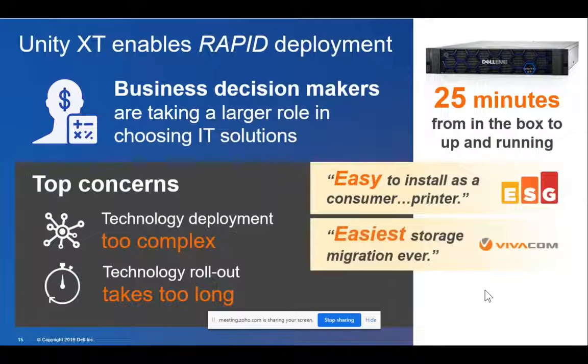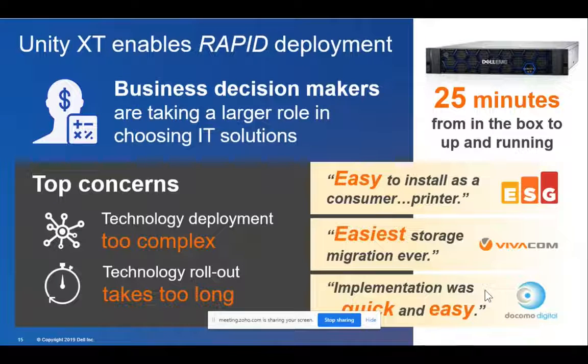So in terms of deployments, we're looking at something less than 25 minutes, so even less than an hour, depending on what you're planning to do, because there are some instances where you're forced to migrate. But if it's just deployment of the storage system, it is quite rapid and very easy to deploy. There are less complex deployment requirements needed on the storage, which makes it so much easier to deploy Unity XT storage systems.